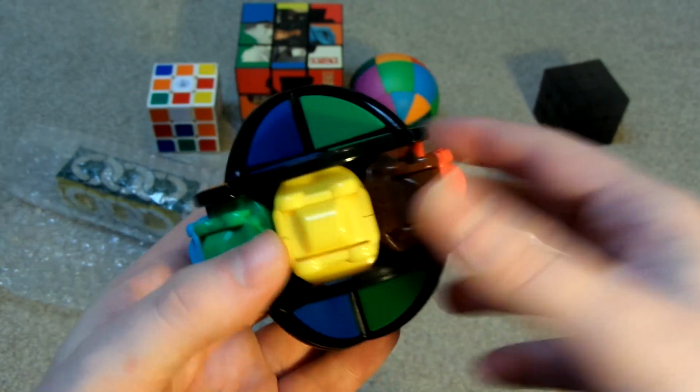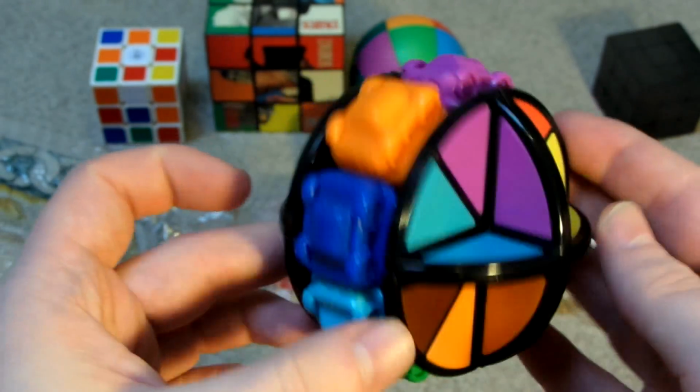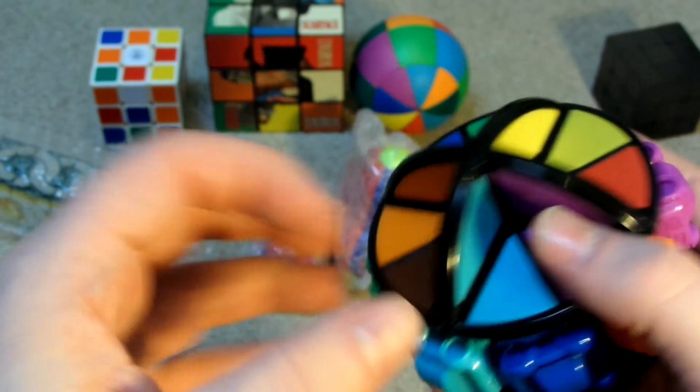And so there you have it. That is a scrambled Turbo Mind Twister, or Mind Twister Turbo.